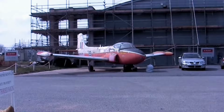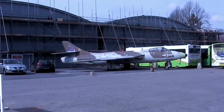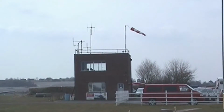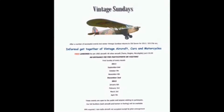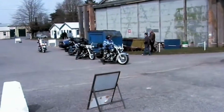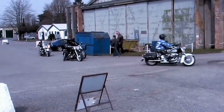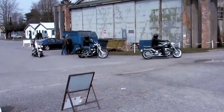This hangar now houses the Boscombe Down Aviation Collection. The Team Challenge team went along on the last of Old Sarum Airfield's Vintage Sundays. Well, there are some motorcycles rolling up. The hangars are all original.